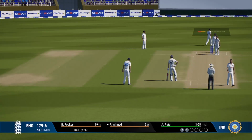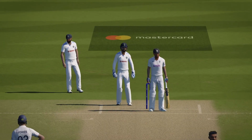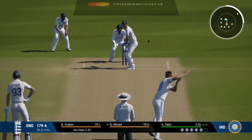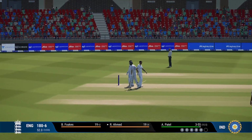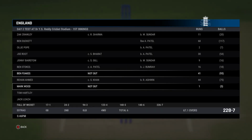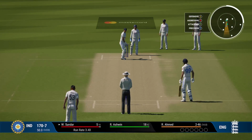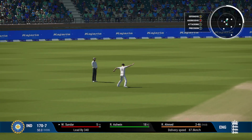Couldn't get it through the field. Glanced away, but finds short, fine leg. Just the one run off. England are 180 for six. Ahmed, ready to start from the south end. Quick onto that in the infield.